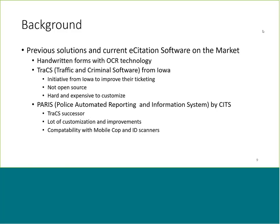So it takes a lot of time and money to customize the system to the needs of Oklahoma. The CITS lab at OU was involved in trying to get TraCS to meet all the requirements that Oklahoma needed. And that's how another system was born, called PARIS, which stands for Police Automated Reporting and Information System, developed by the CITS group, which is the TraCS successor. It came with basically unlimited customization and improvements that the state needed. It also came with compatibility with other software that the police officers use to track and communicate with each other, and with ID scanners.